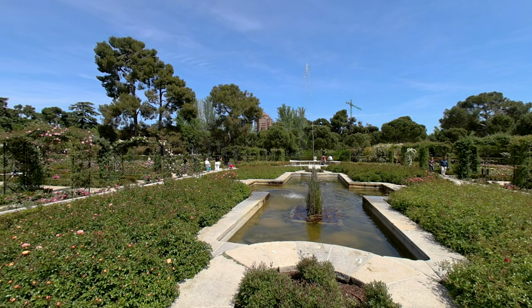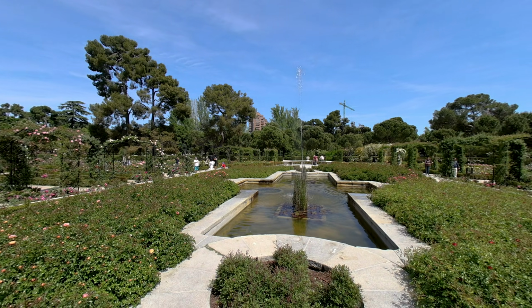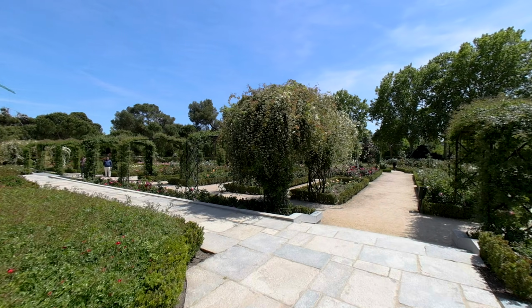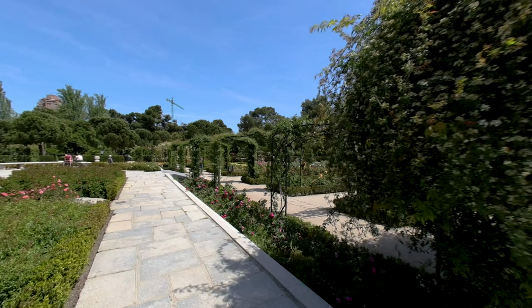Join us as we walk through La Rosaleda in El Retiro Park and experience the timeless beauty and tranquility that this rose garden offers. It's a true gem in Madrid, where nature and artistry come together to create a space of unparalleled charm and serenity.